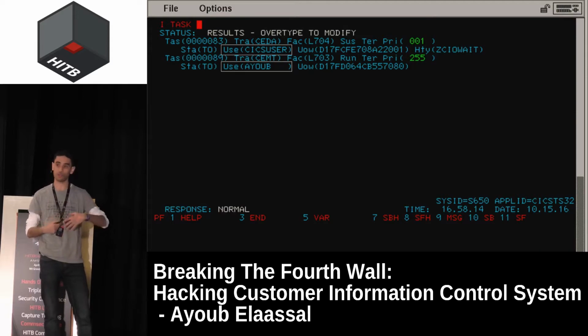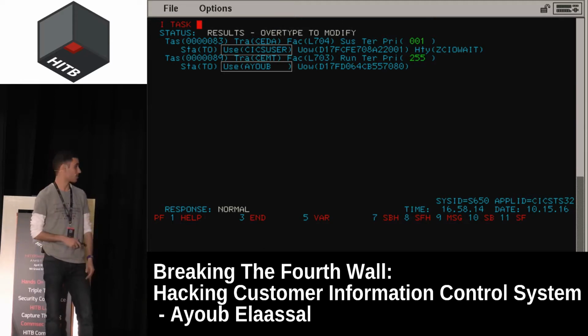And you can do some user scraping. You can check for other user IDs that are currently connected to the CICS and get user IDs to later brute force and do some very interesting stuff on TSO.